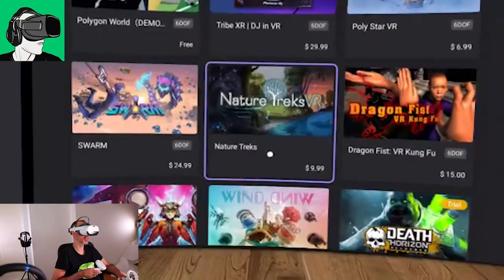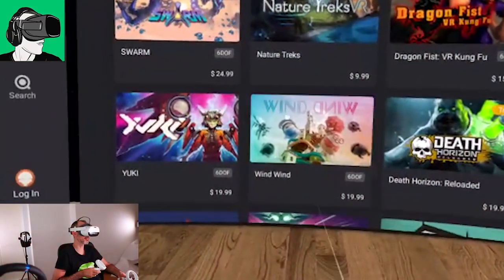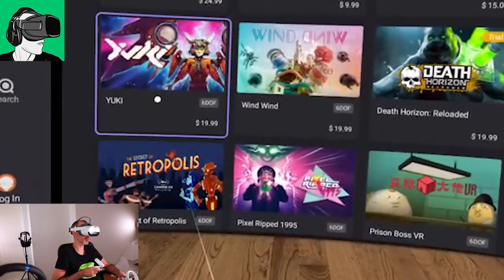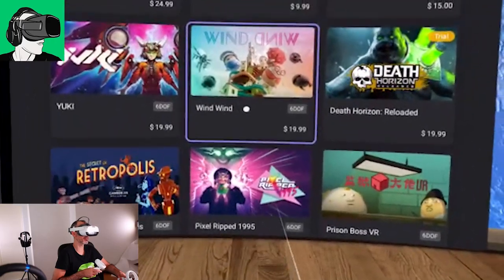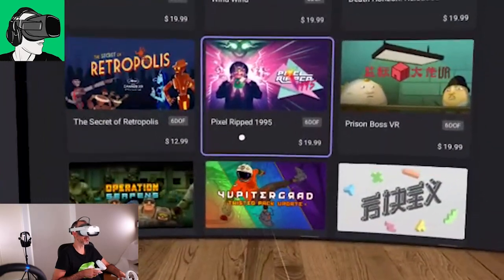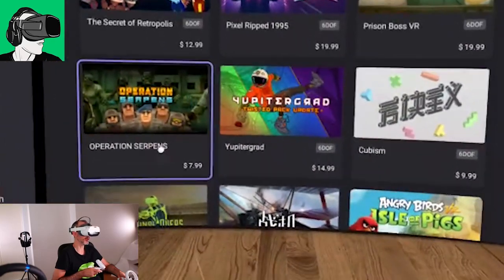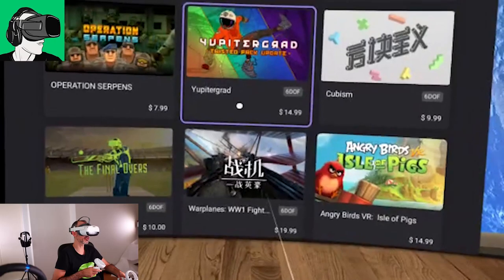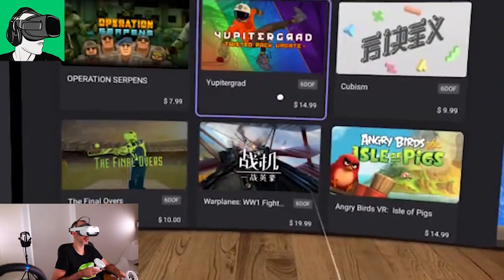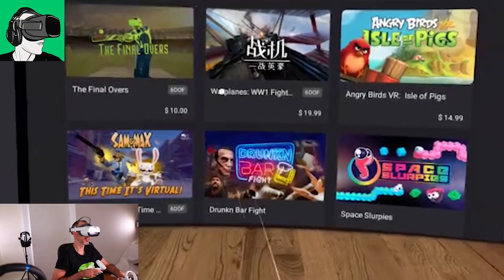Bodystar VR, Swarm, Nature Treks, which is very cool, very decent for $10. Dragon Fist. Also, Yuki. Yuki is not bad whatsoever. Quite original. Not many apps like that in VR at the moment. Wind. Death Horizon Reloaded. Retropolis. Pixel Rip. 9095. Prison Boss VR. Operation Serpents. Jupiter Grad, very cool. And also Cubism, both very worth trying, those two apps. The Final Over. One of the only, I think it's the only cricket app in VR at the moment, available on App Lab. But yes, you can see here, it's directly inside of the store itself.